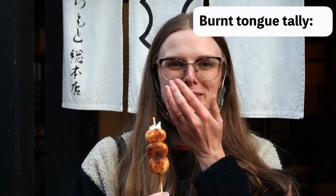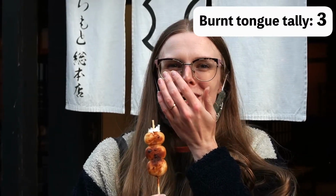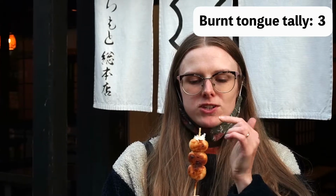Why do I keep eating things when I know that they're really hot? I actually really like this one. I'm not really much of a dango person, but I really like the flavour of this kind of charcoal soy sauce. It is very sticky. The textures are really fun because it's got a really thin layer of crispiness on the outside where it's been cooked, and then on the inside it's that really chewy, sort of mochi style rice. It really does get stuck in your teeth. It's a very filling kind of snack.